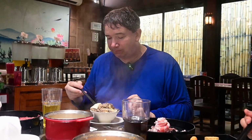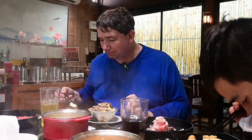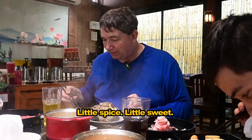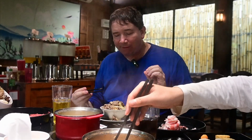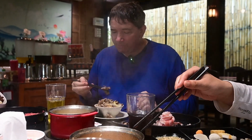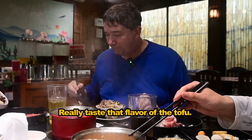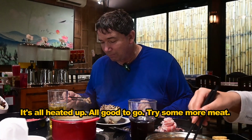Let's try some tofu. Tofu. Let's dip it in the sauce. A little spice, a little sweet. Little kick for the spice. You can really taste that flavor in the tofu. And it's all heated up, all good to go. Let's try some more meat.